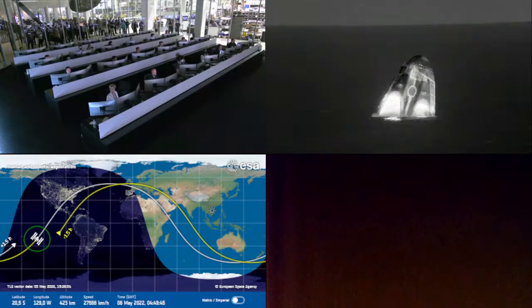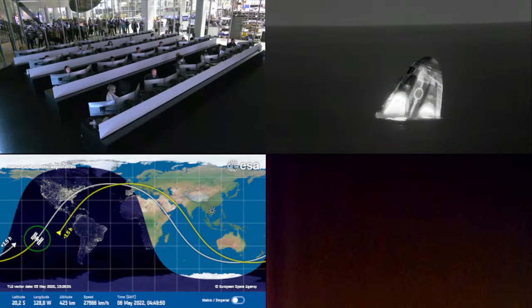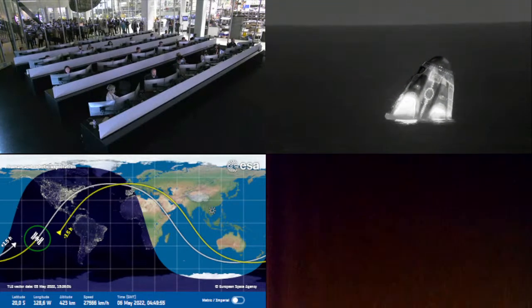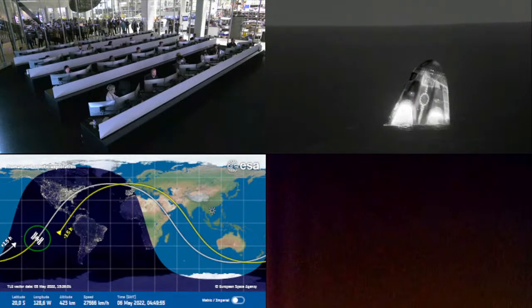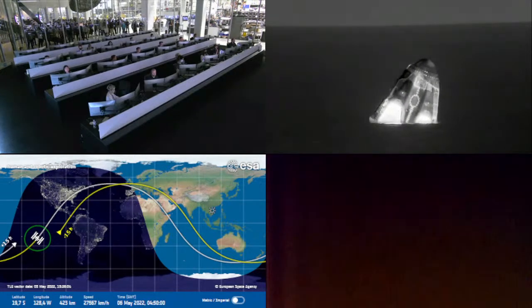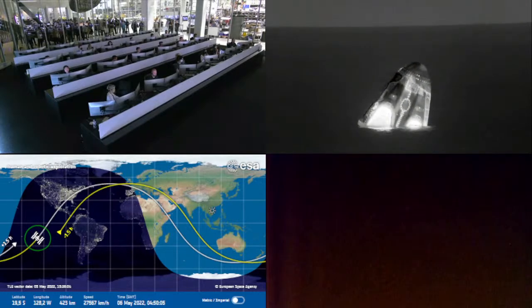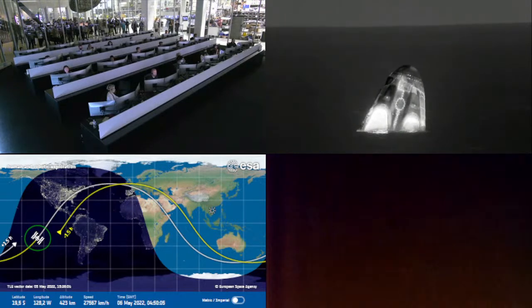Those fast boats have gotten the go to move toward the vehicle. Yeah, so we're now excitedly awaiting the recovery of our Dragon spacecraft with NASA astronauts Raja, Tom, Kayla, and Matthias inside. Dragon has already autonomously completed several steps to safe itself following splashdown. As you can see there, it is patiently waiting in the water for that recovery team.